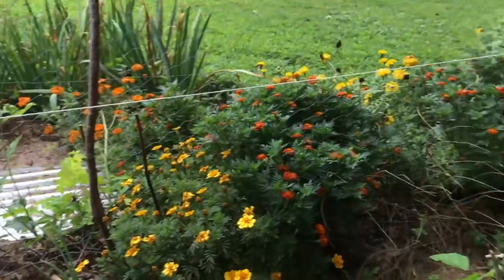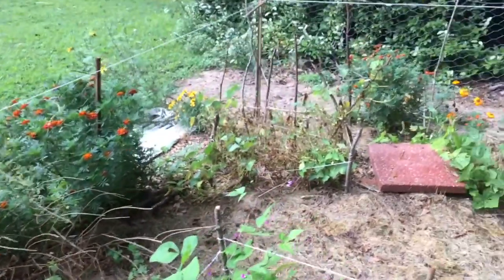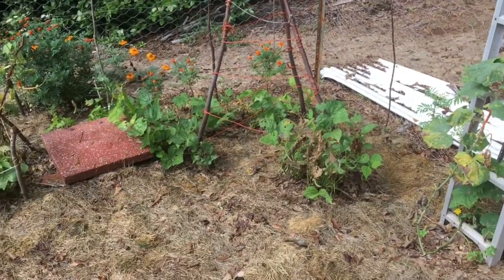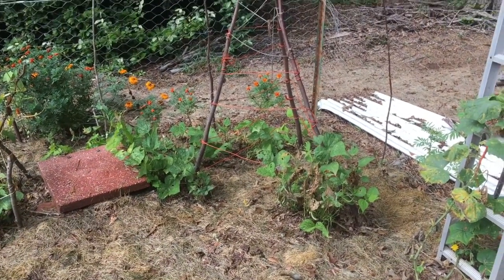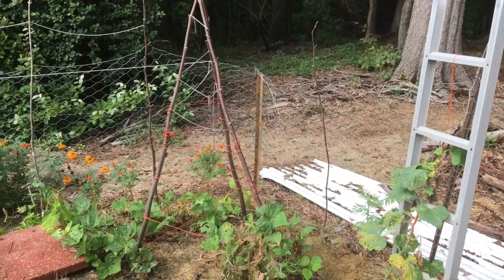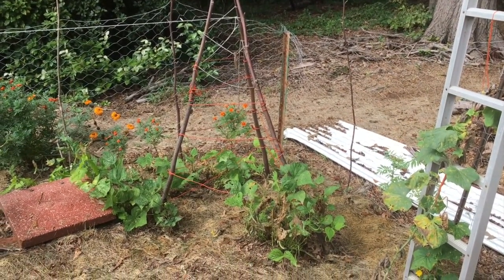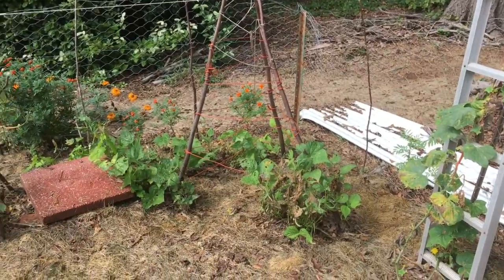Over here, we have the beans, which are kind of getting spent. But these bean plants back here did nothing all summer, and are suddenly doing something. We're guessing maybe the trees were taking nutrients and moisture, and now the trees are getting ready to start shedding their leaves, so they're not taking as much. Now the plants can do well, so the green beans are kind of doing well.